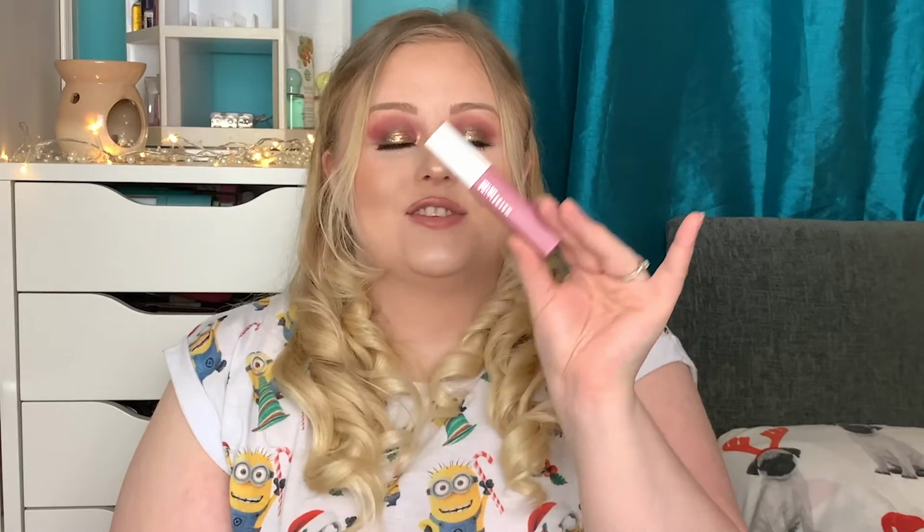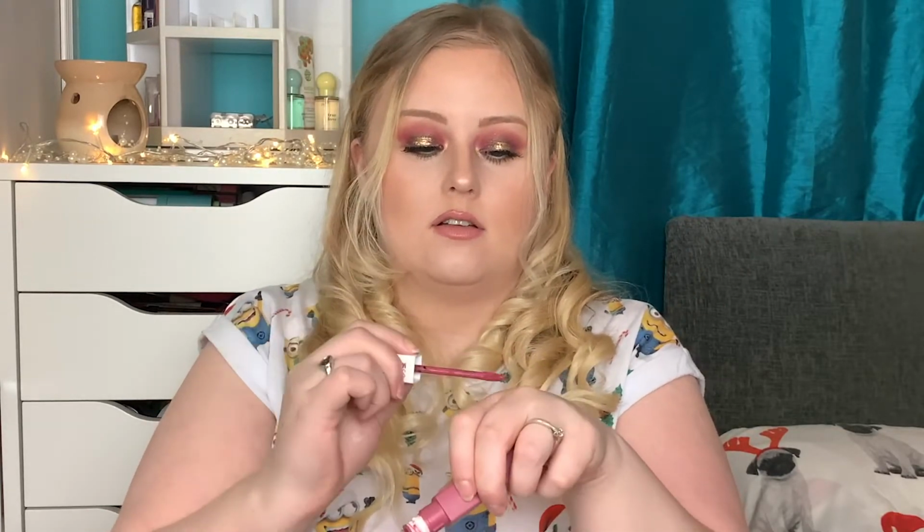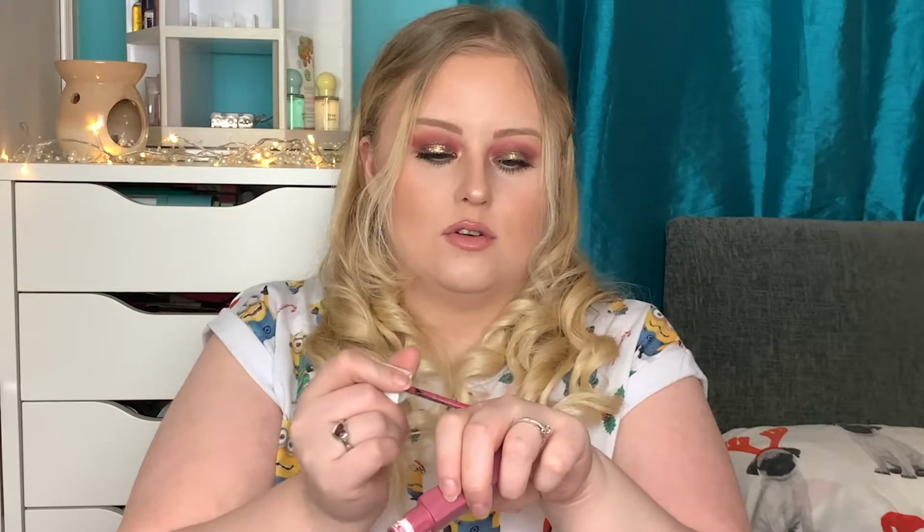So just some that I would recommend are the Maybelline Super Stay Ink. This is gonna last all day. This is gonna last while you're eating. You'll be able to go out, you could go to work and this will still be on you. It just stays all day. It's such a good lipstick. This one, if you're interested, is in the shade Lover. It's really nice. I'll just give it a little swatch for you.